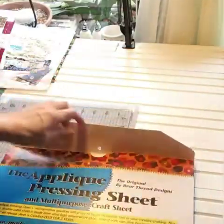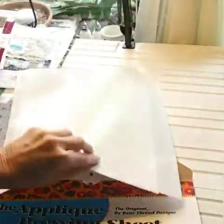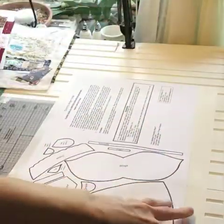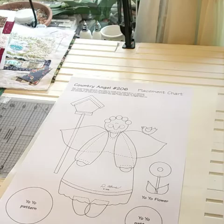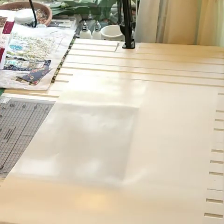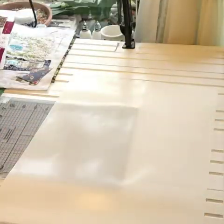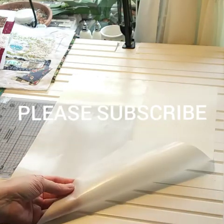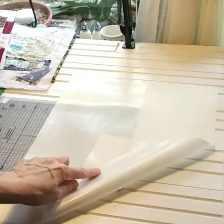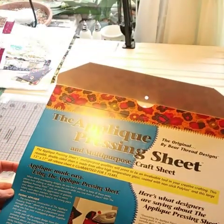So let's open this up. And this is Bear Thread Designs, B-E-A-R. Okay, so here's my pattern, front and back. Oh, she's quite large. All right. Oh, yo-yo pattern, yo-yo flower, the birdhouse, and all the other stuff is on the back, so that's cute. She's called Country Angel. And now this is your mat. And now I remember Linda saying, I don't think you iron on the shiny side. So there's a shiny side, and then there's a matte dull side, and it seems like she said to do it on the dull side. So let me see what this thing says here.